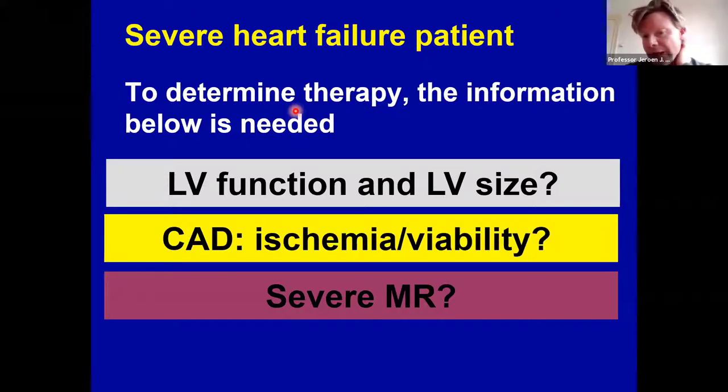And if you then do a strain, you get a much better idea of what it really is, because that only measures the deformation of the muscle of the ventricle. Let's go on to the next part.